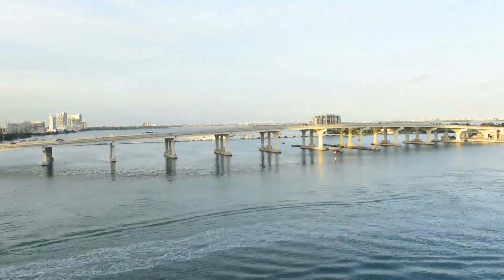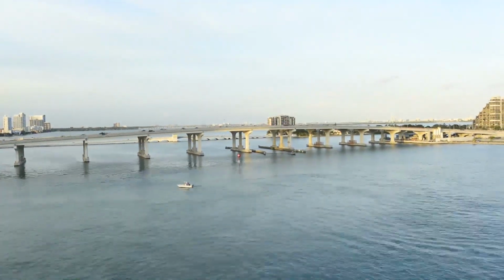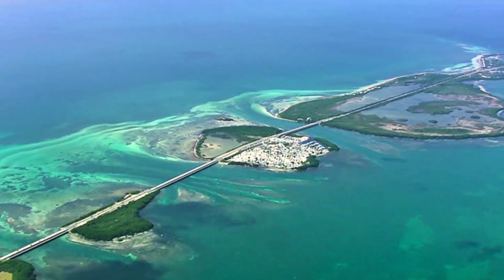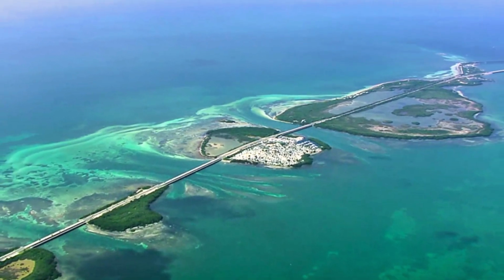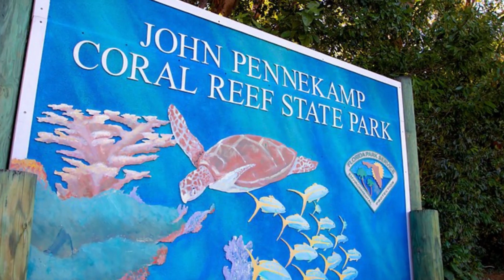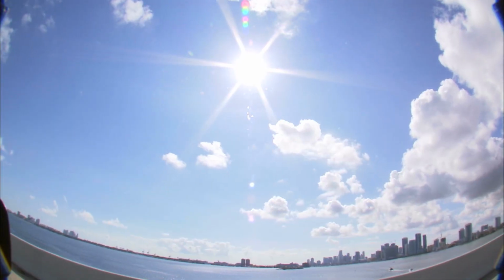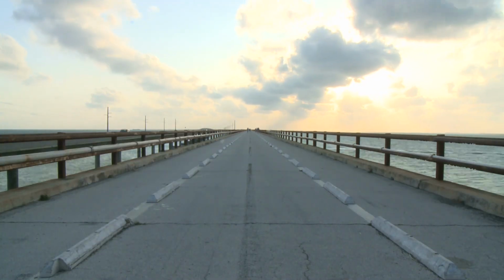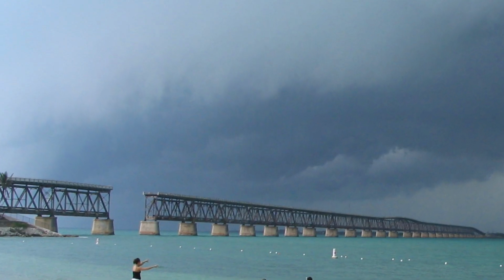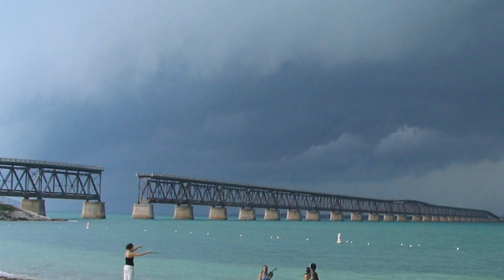The highway connects the mainland of Florida with dozens of tropical Caribbean islands known as the Florida Keys. You can enjoy breathtaking views of the ocean on both sides. Places to stop along the way include Key Largo or John Pennekamp Coral Reef State Park. Before you reach Key West, you'll hit a long bridge called Seven Mile Bridge, which will make you almost feel like you're in a boat and not a car. A strange bridge to the northwest is actually a railroad bridge that was damaged from a hurricane.